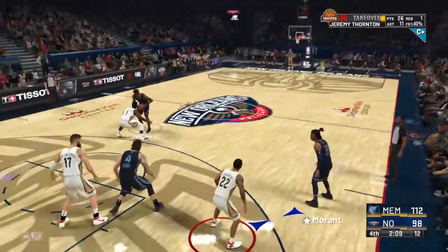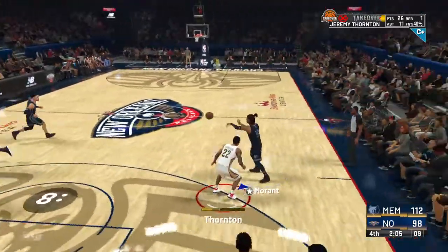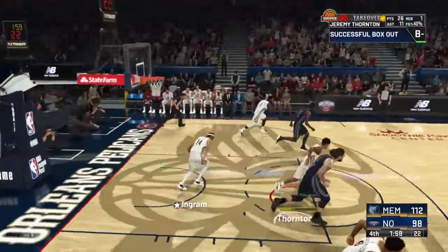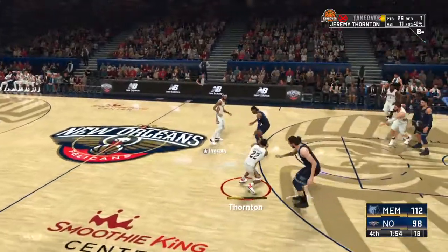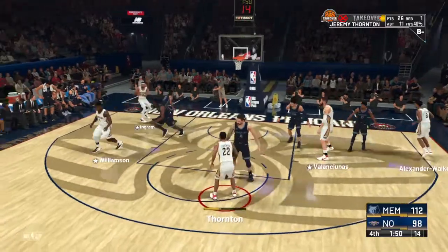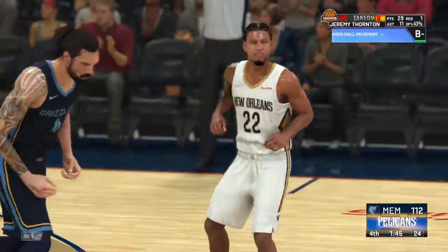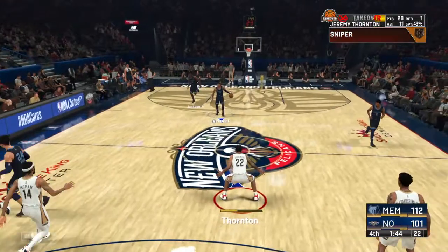Morant outside. And here's Brooks from outside. Remaining in the game. That shot's off, and New Orleans will go the other way with it. Ingram dishes to MP. Looking for Ingram. He gets it in there. New Orleans moving the ball around. And here's MP for 3. Good, and the assist goes to Williamson. Williamson's got his 3rd assist on the night.